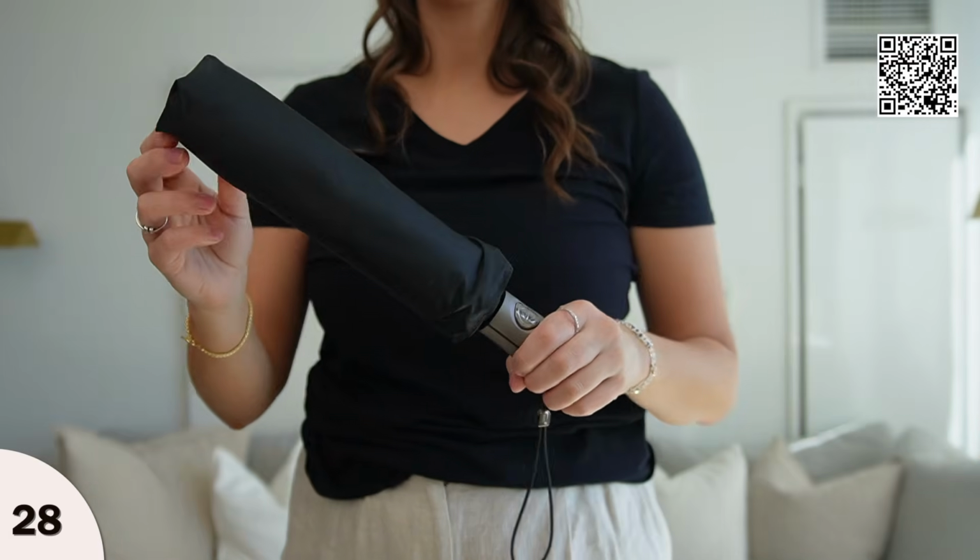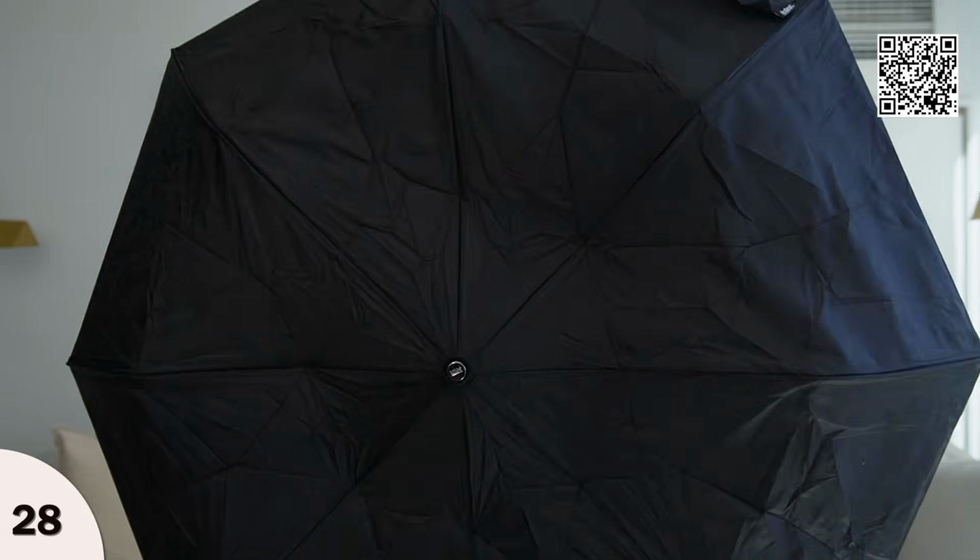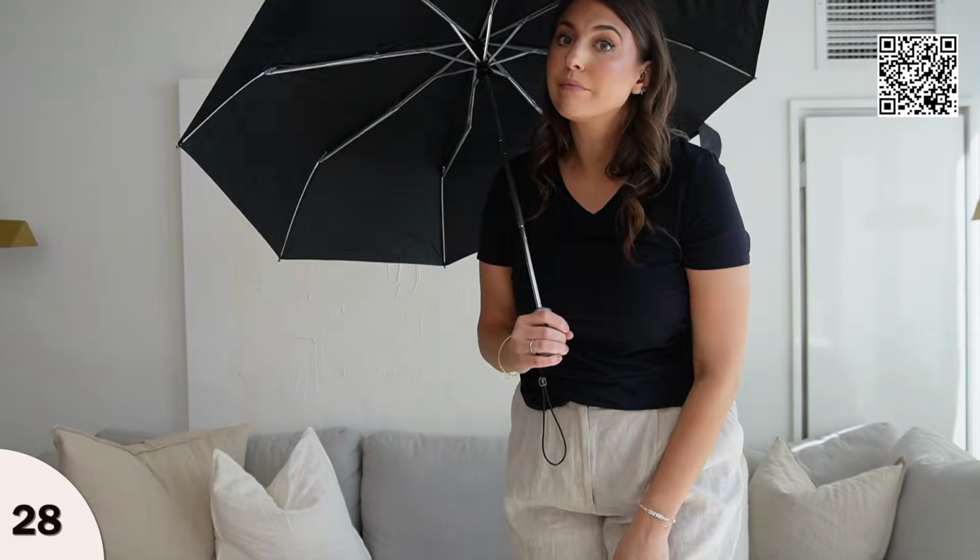So love it. I know we hope for sunny weather in Europe, but it is always best to bring your own umbrella. Now this one is a travel friendly umbrella. I will say though, it's not super small, but it's sturdy enough. So if you're looking for one that's not going to break on your first use, this one's perfect. We used this all the time in Paris in February because it was raining almost every day. And this one for sure stood up to the wind.